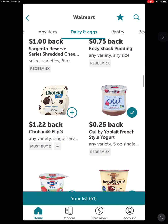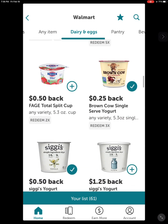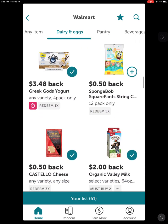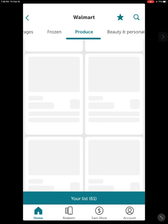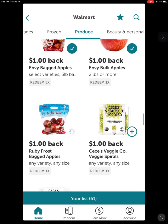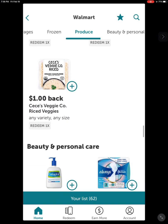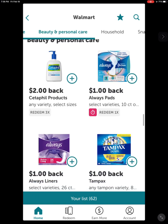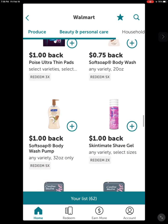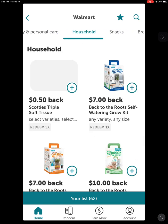So there's offers from all different departments. Dairy, we don't eat a lot of processed food. We mostly eat organic and whole bulk foods. I always add the produce to my offer list and then check at the store to see if they have that brand. I mostly buy food on here, but they do have hygiene items and quite a few items that are not food.